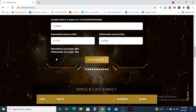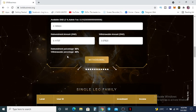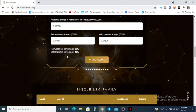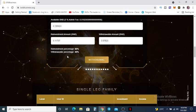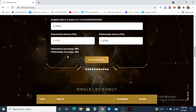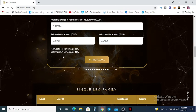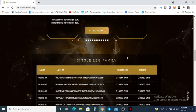And when you withdraw, now this business, it is on a good concept. When you withdraw, 60% of your withdrawn funds go back into the smart contract as a reinvestment into your account to increase your investment in the smart contract. And the more investments you have in the smart contract, the more earning levels it opens for you to earn from. I'm going to show you that in the single leg family here.